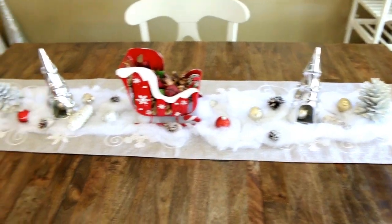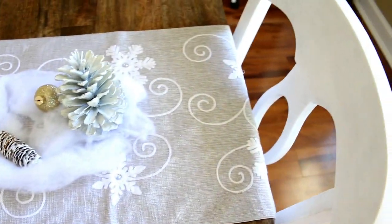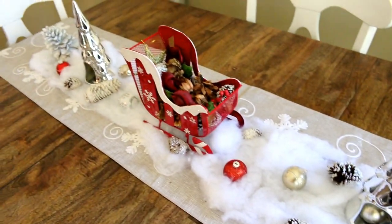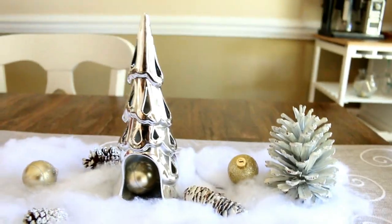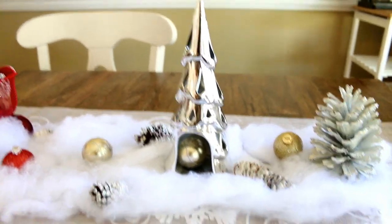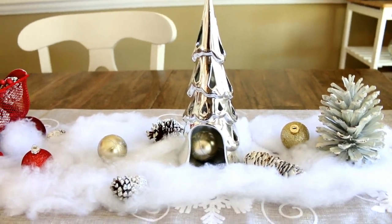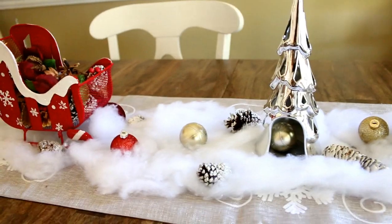Last but not least, we have our dining area. My table runner is from TJ Maxx from last year and it matches my tree skirt perfectly. I put out some snow. These little Christmas trees are actually votive holders for tea lights. I got them from Yankee Candle like two or three years ago when they were having their end of season sale. But I don't like to put candles in there because I don't want the wax to melt everywhere.